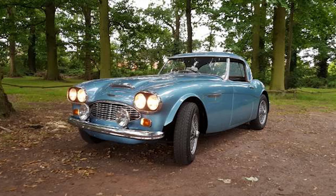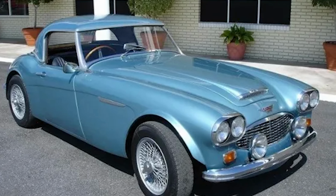But it isn't as clear-cut as one might think. Jeff Healey confirmed that the original quad-lamp Healey X300 was scrapped, with this new car appearing to be a recreation, using some of the original parts, but of course this is unconfirmed.